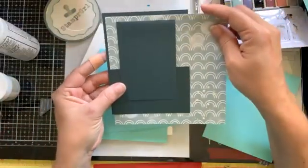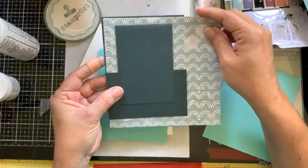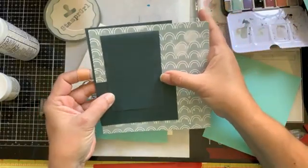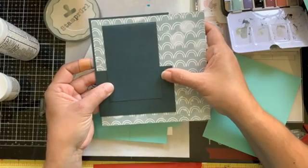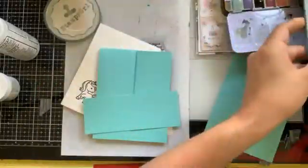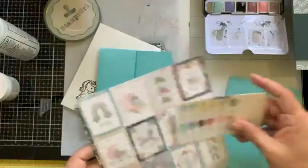So I really want this one to be down here because this cardstock is like a couple of shades darker than this pattern paper, but it's like about the same. And I really like that. So we're going to have two different variations. Okay. But again, super easy card to do.